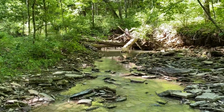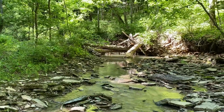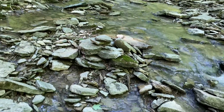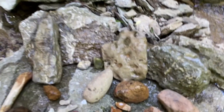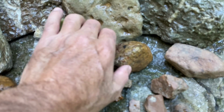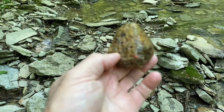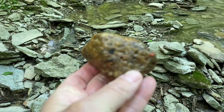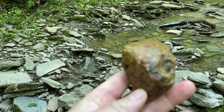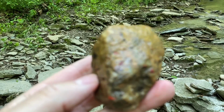Okay, I worked pretty extensively above those two fallen trees. No luck arrowhead hunting. No luck at all. So this rock was pretty interesting. It's got some colors in it. Let me get that focus going. Got some red colors in it. Focus, man, focus.